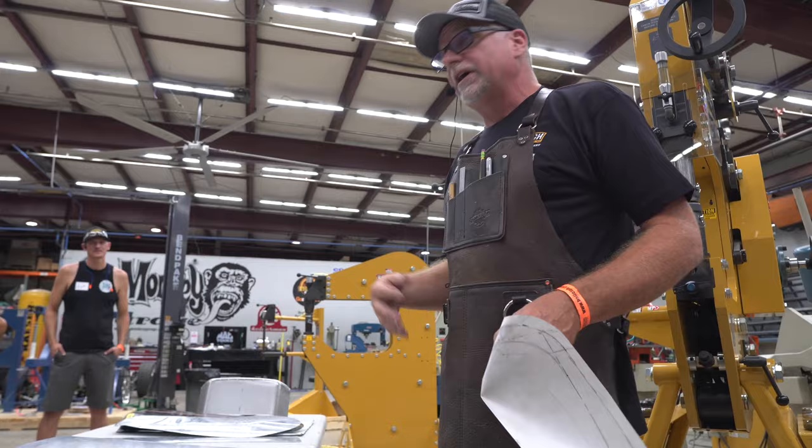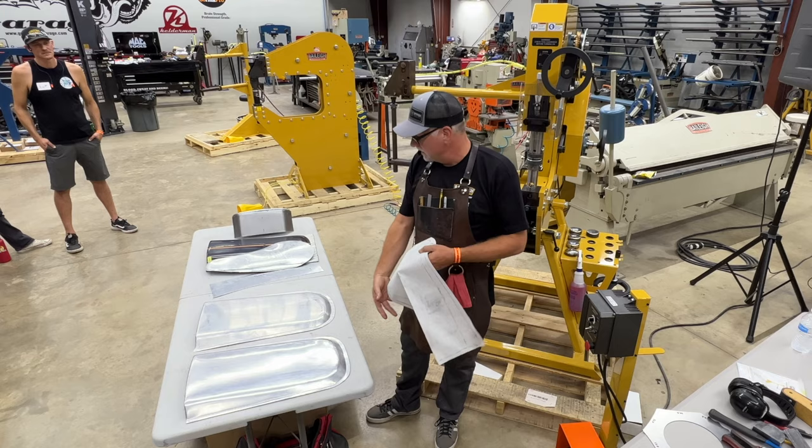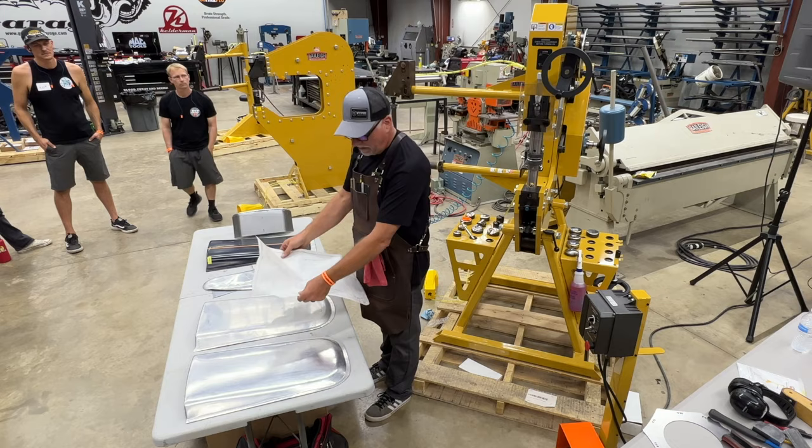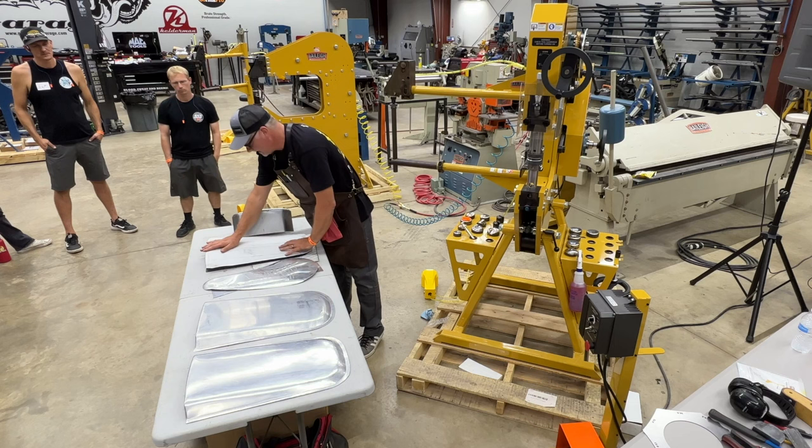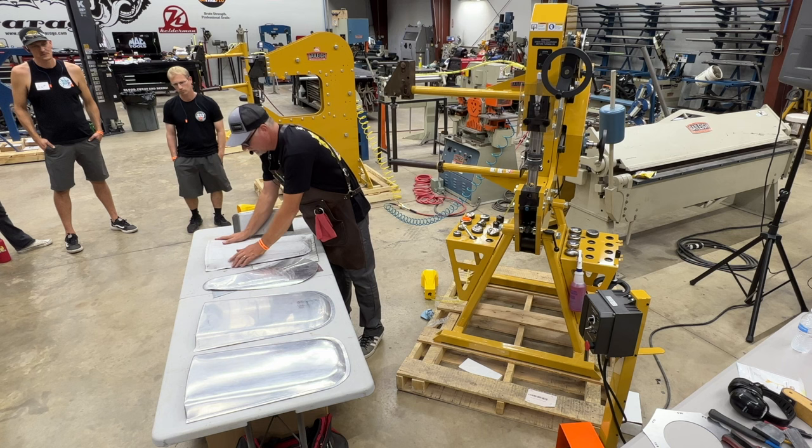I'm a paper template preference person. I like to use paper templates. So I made this one before. This is the one I made to make that. I made the paper template off of this. I had taped it on here, and I transferred as much data as I could from the real hood scoop onto the piece of paper.